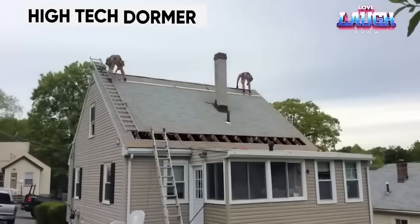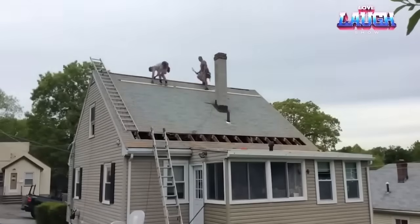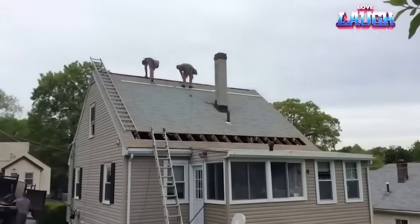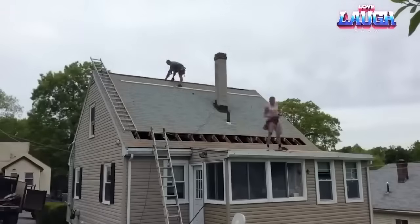Three hours, and the roof goes up like a toy house. That's how high-tech dormer works. Its lift system not only allows you to remodel homes any time of the year, but also saves up to 30% of your budget compared to competitors' solutions.